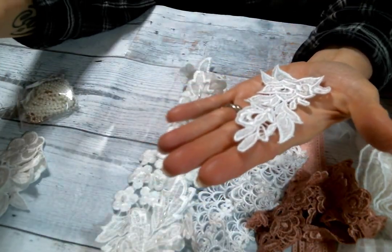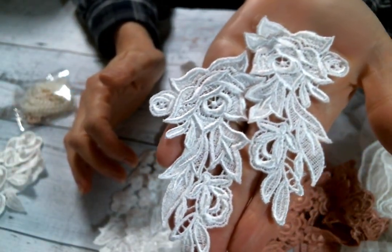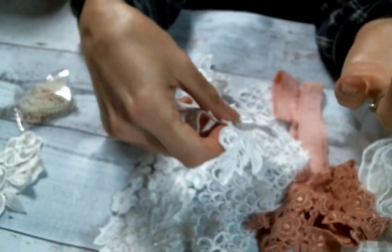Oh, and then I got some of the new appliques. Oh, those are gorgeous. Those are gorgeous, Kim. Thank you. I love them.